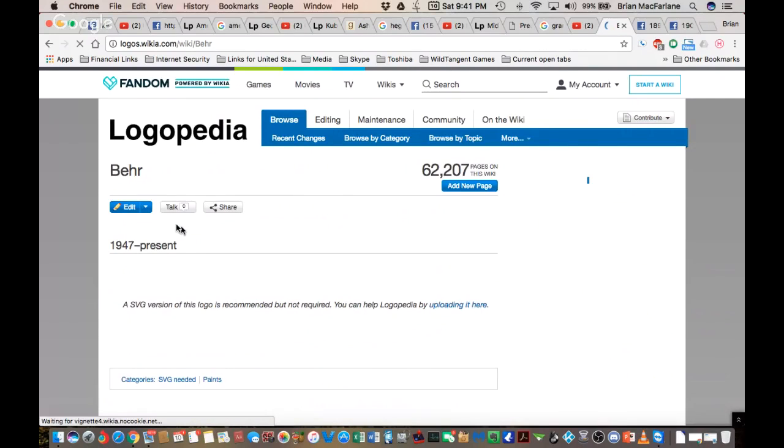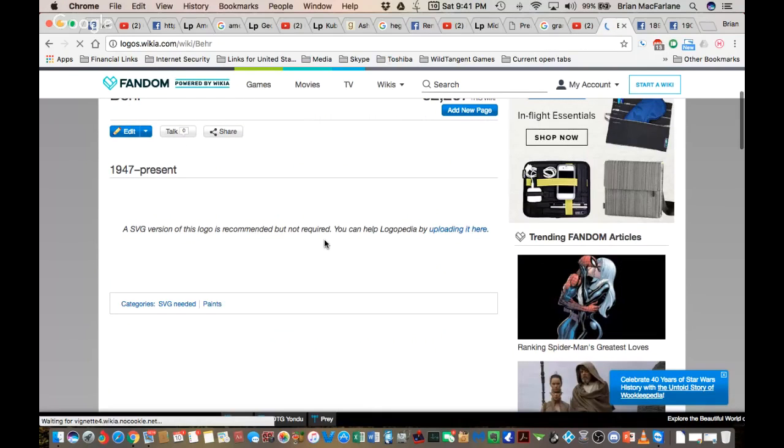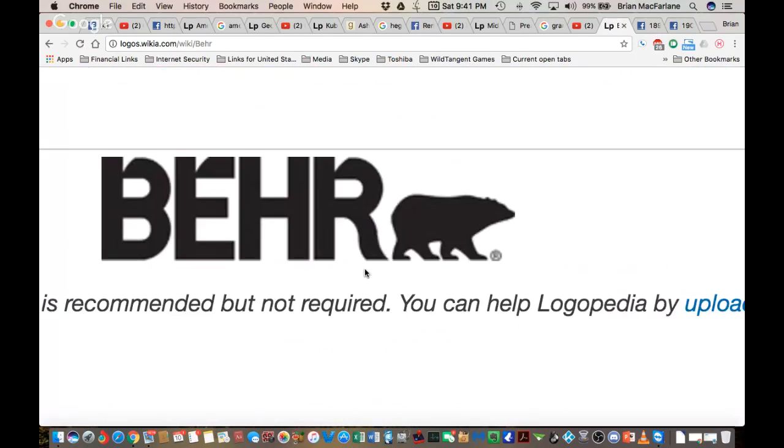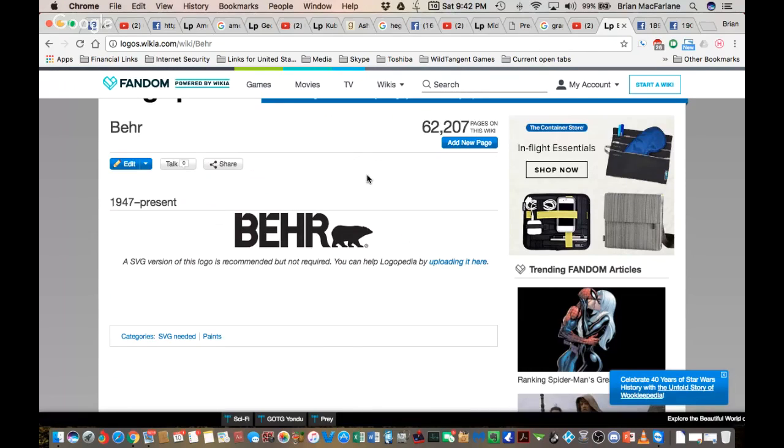Okay, there it is. Now I'm trying to remember if there was this horn on the R. I just noticed it's very pronounced now. It's even more pronounced than what it was. But all these triangle cutouts on the B, the E, and the R, I don't think that's possible since 1947.